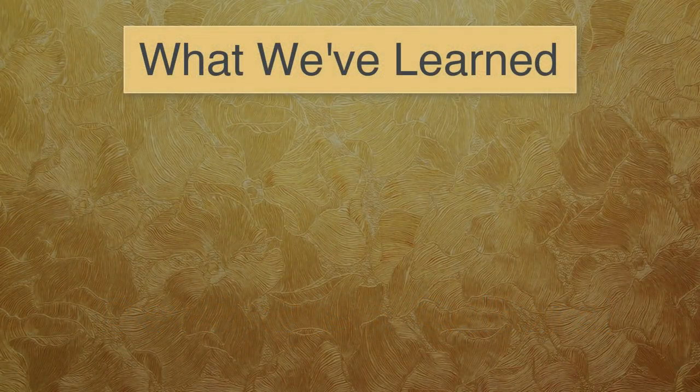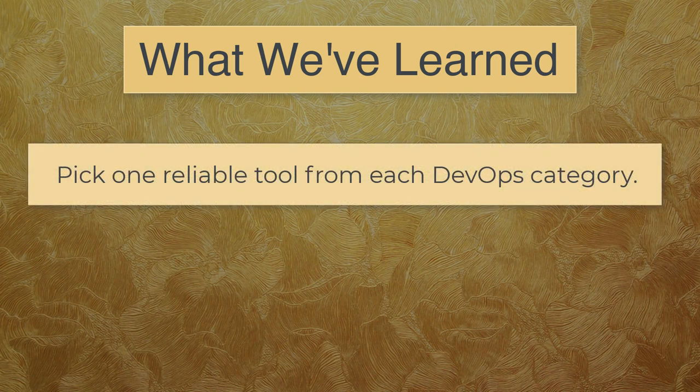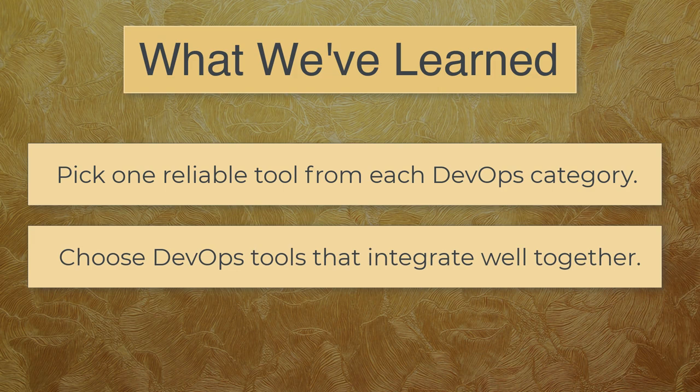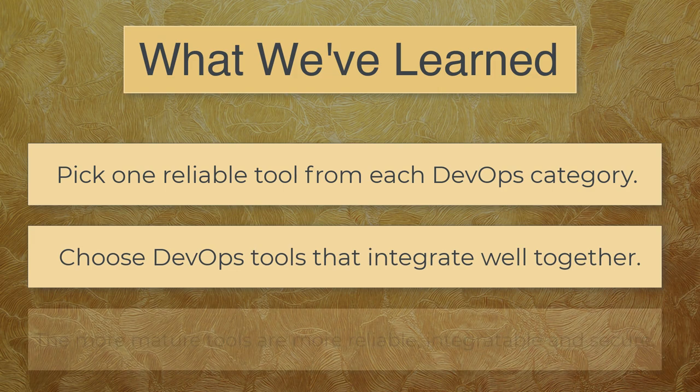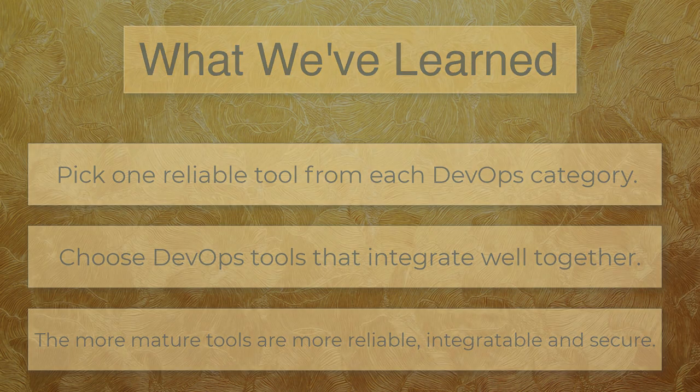Today, we've learned how the best way to succeed in your DevOps journey is to pick one reliable tool from each area of DevOps and learn how to use it. This will make learning other tools in those areas much easier in the future. We also want to choose tools that integrate well together, and it just so happens that the ones that have been around the longest not only integrate well together, but are often more reliable and secure.